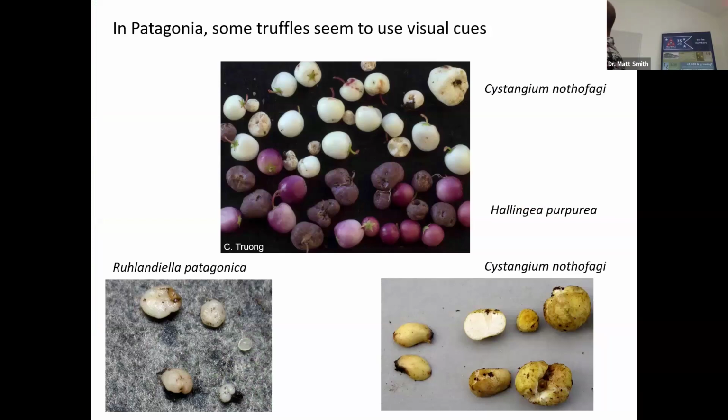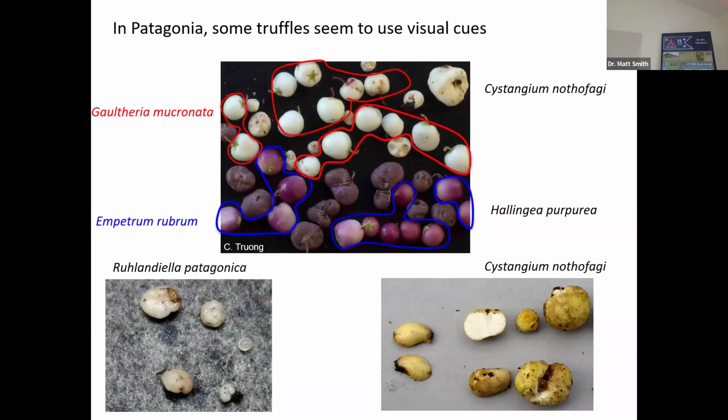So here's two different truffles that are really common, Cystangium and Phalangia. But if you look more closely at that picture, you'll see those are actually interspersed with berries. So that's a white truffle with white berries. There's a purple truffle with purple berries. And those are things you find around on the ground when you're looking for truffles. You're like, this can't be just by chance.